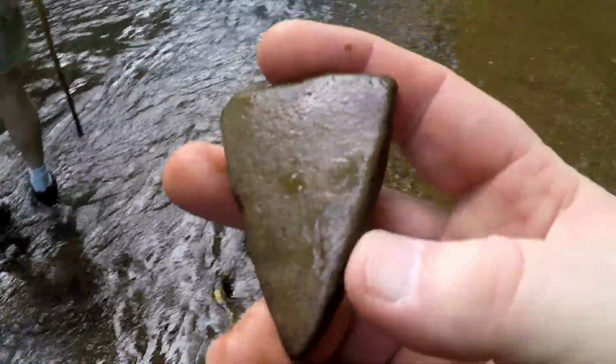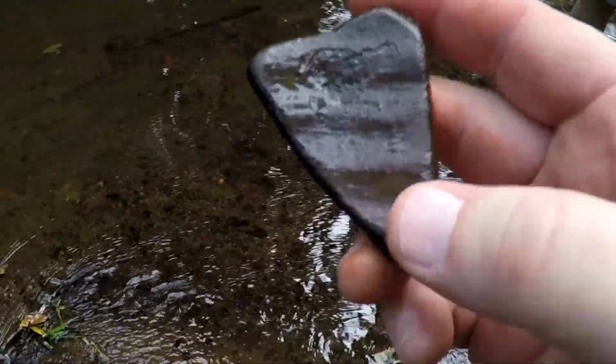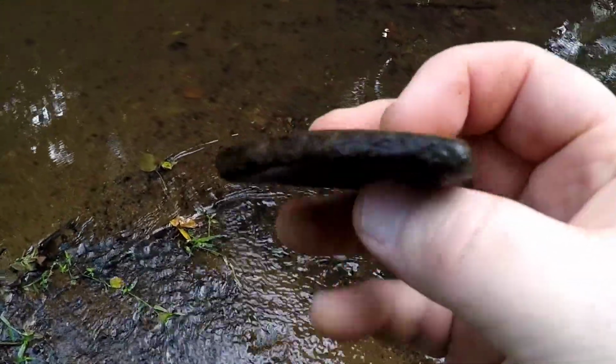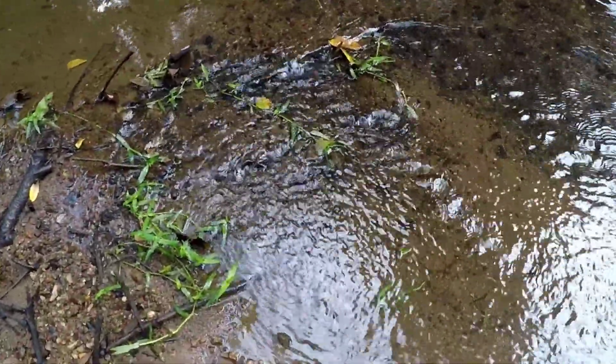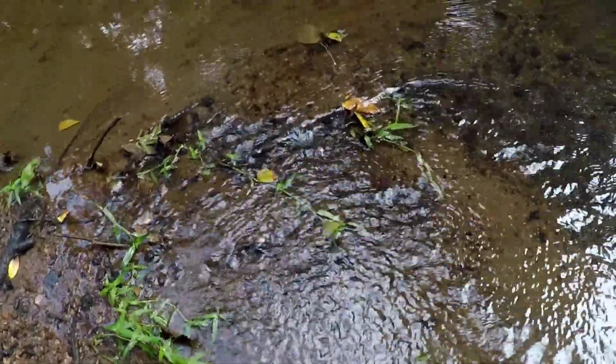So far all we found is a piece of, this is probably more modern pottery, piece of an old milk jar, probably a circa 1970s Budweiser can, and lots of deer tracks.